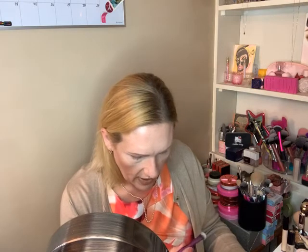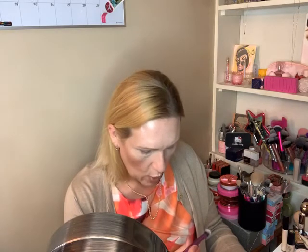I've got pretty much a selection. So I'm going to go ahead and use the Real Techniques brushes for this, just because I truly like Real Techniques brushes. I already put eye primer on, and I did put ABH today. I'm just going to use this medium shadow brush, and I'm going to pick up the color Summer Lovin', and lay that on my eye just as a primer type thing, and brush that all the way across my eye very lightly.